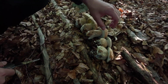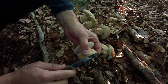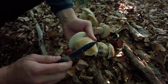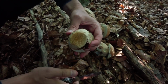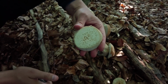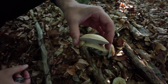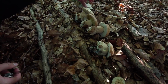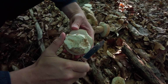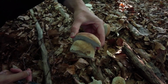So it's time to check if they are healthy. Let's start with the first one. It's pretty wormy actually, at least down here at the bottom of the stem, and it continues further. But I believe maybe the head will be okay. I'm not going to cut further. I think this is what I'm taking. This one is prettier. Probably the top part will be okay.